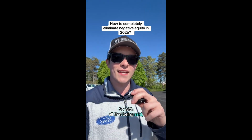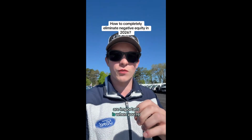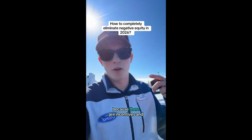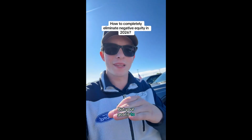So with all that being said, this is what you should look for if you're trying to get rid of your negative equity. The two major things that are important is when you're going to buy and what you're going to buy. When you're going to buy is important because there are incentives and rebates every single month coming out from the manufacturer. But your goal is to eliminate the negative equity completely. But how do you do that?